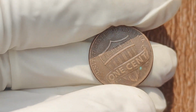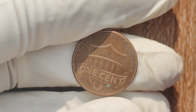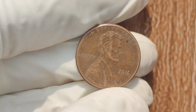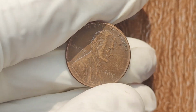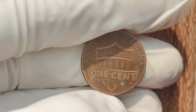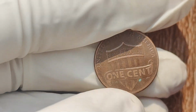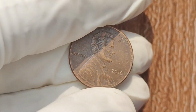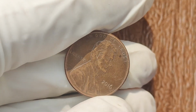In 2016, millions of Lincoln pennies rolled off the presses. Most were ordinary. But a small number of these pennies were minted without the distinguishing letter that typically marks their origin. This crucial error turned an otherwise common coin into an extremely valuable collector's item. Why does this tiny mistake matter so much? Because in the world of numismatics, that's the fancy term for coin collecting, rarity drives value. The fewer there are, the more collectors are willing to pay.